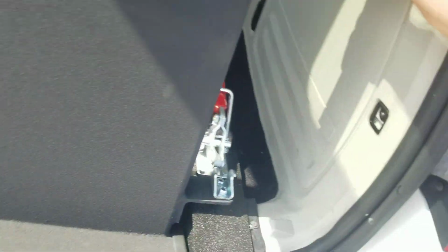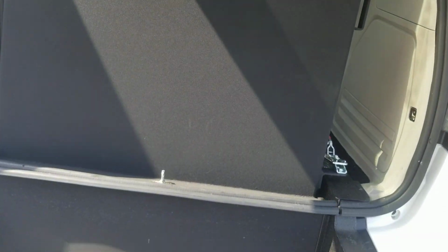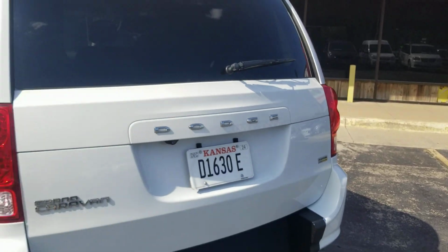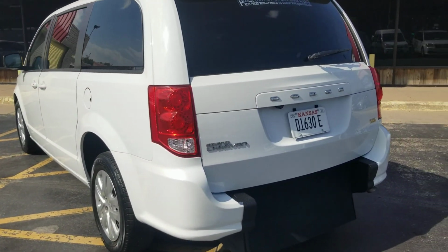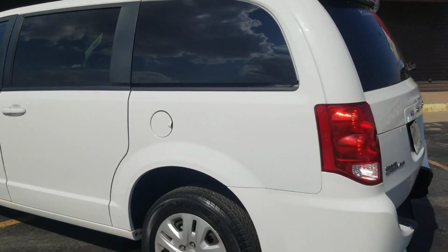Now, our competition is going to tell you they have a better conversion than we do, and that's fine. That's what they get paid to say. What do you expect them to say? I want you to ask them what their warranty is. Ours is 3 years, unlimited miles. Most of them are going to be no warranty or 1 year, 12,000 miles. Some are 3 years, 36,000 miles. I want you to compare those numbers to our 3-year unlimited mile warranty. You tell me who has the best built conversion.